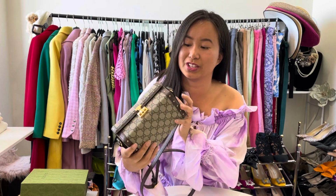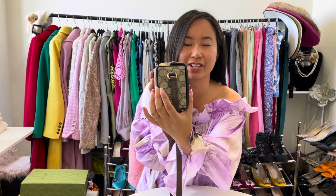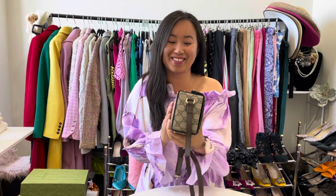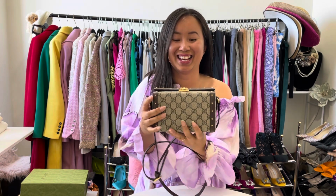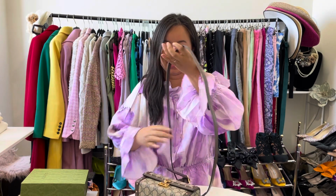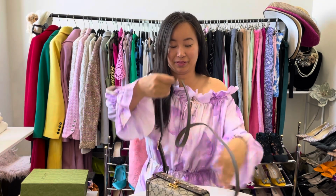So just want to show you the side. It isn't completely flush because this part opens up, so I hope over time it'll flatten out. I'm just admiring it. It's fun, and I really like gold rivet things. Okay, did I do the stuff correctly?